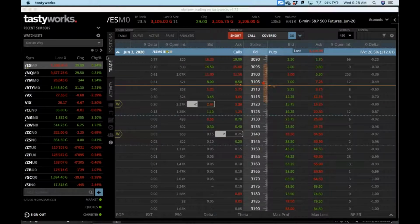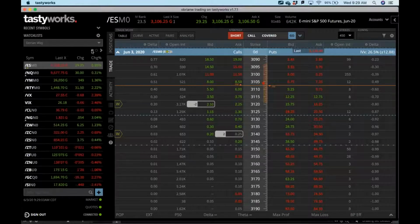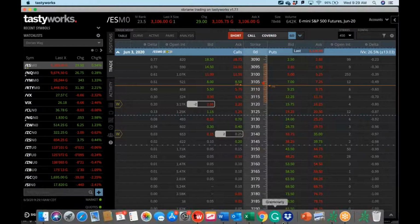So now it's flirting with the high of the day. We said the high was 3165. It's there now. It's about to go over that, right? So this market is super strong, and the RTY is strong as well.